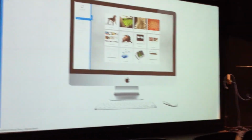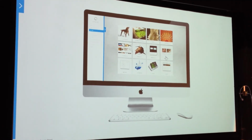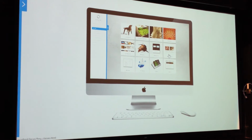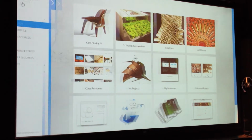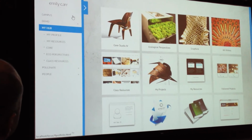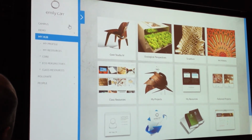This is how I envision it to be. This is eddit's main interface. What I did was make it highly visual. I gave it movement, interaction, and I made it so that students don't have to be bored by the content. It doesn't have to read like an IT manual.